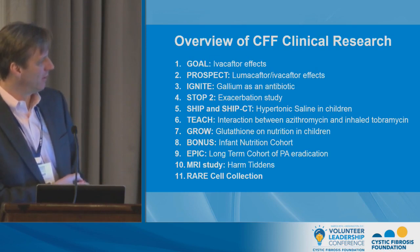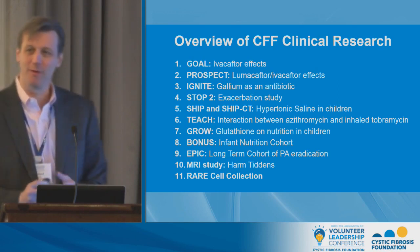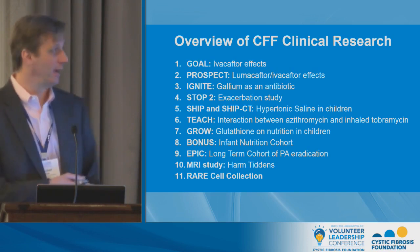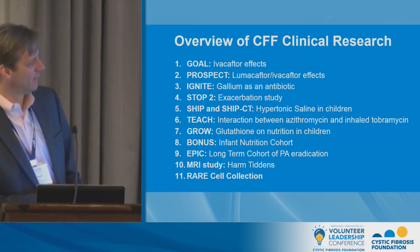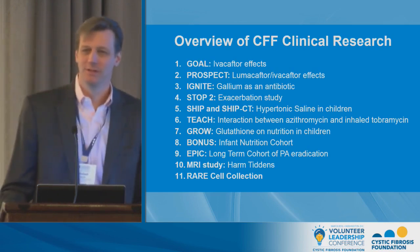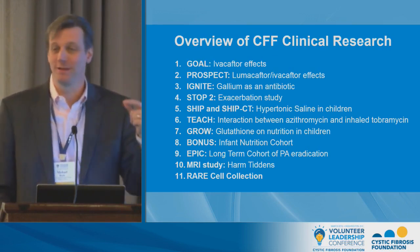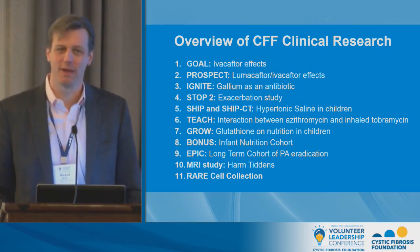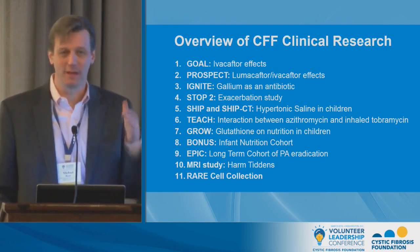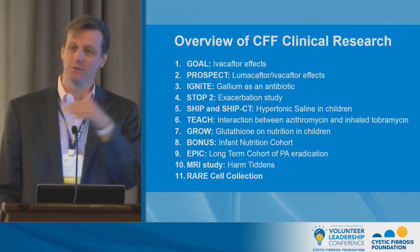Two of these are looking at the long-term effects of ivacaftor, or Kalydeco, trying to see how it affects other organs: how it affects diabetes, the sinuses, and GI. Looking at gallium, which I mentioned before. This is one of my favorite studies. This is going to change the way we treat exacerbations. Without going into a whole bunch of detail, after about 5 to 7 days of starting IV antibiotics, people do a pulmonary function test. If they are already improving, they get randomized to either 10 or 14 days. If they're not improving, they get randomized to 14 or 21 days.